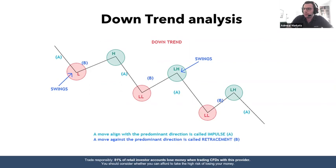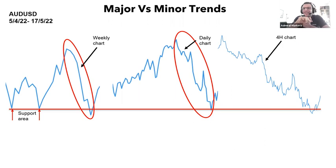Now, I took an example of a recent price behavior from the market, Australian dollar, US dollar. This move happened on the 4th of April until the 17th of May. Just try to be with me. Don't rush to confuse yourself with these waves here. And it's going to be really clear. You're going to watch it either later on the recording or live.